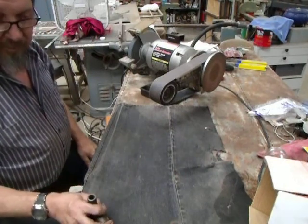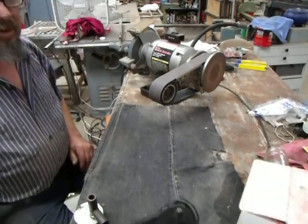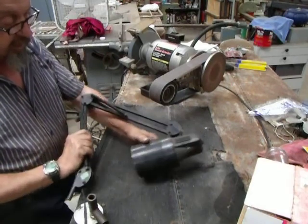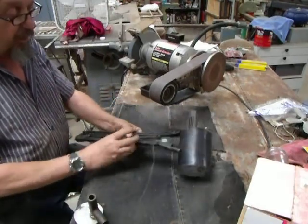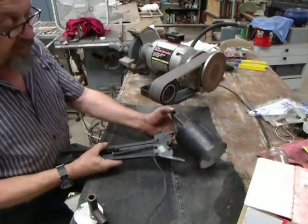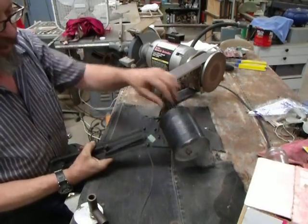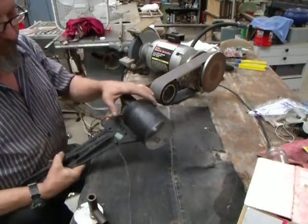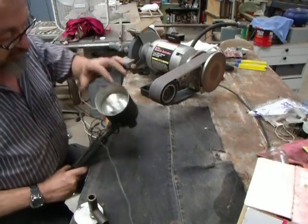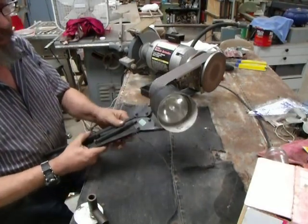Something else that was convenient that I came up with: you always need portable lights. Well, I picked up these desk lamps at, where'd I get them? Oh, like St. Vincent de Paul's or Goodwill or something like that. I got 2 of them for $5, and they were missing the light cover. So I used an old soup can or bean can or something, and I picked up some halogen bulbs on a closeout. But they're really good to have around for stuff.